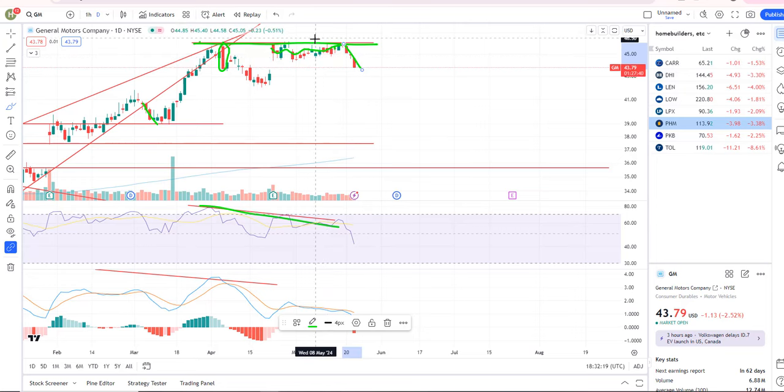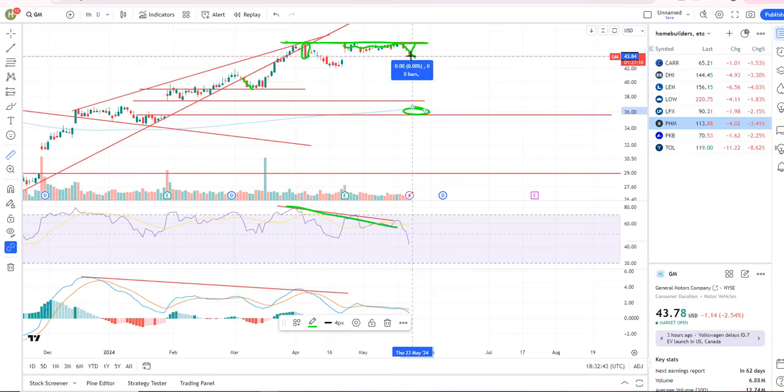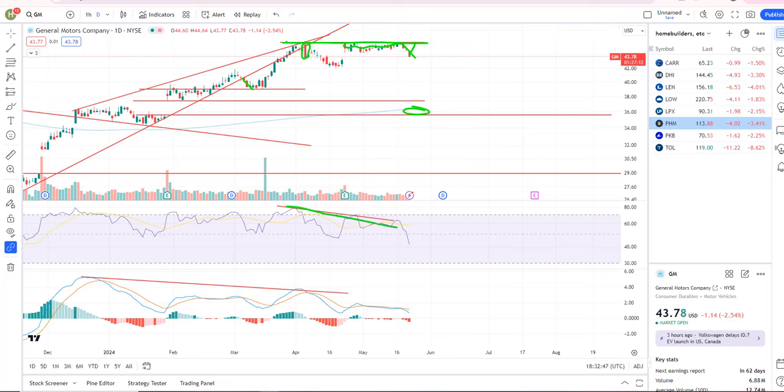And we tested the top for over a month. So this thing doesn't really have much business going back up to the top. And if it goes back up there, you're probably going to pop that top. So yeah, this one looks like it's heading lower. Minimum target, there's a gap to fill in the 200. I like that target. It's about 35.50 or so. So that's where I see this thing heading, which is another about 18.5% down to that target.